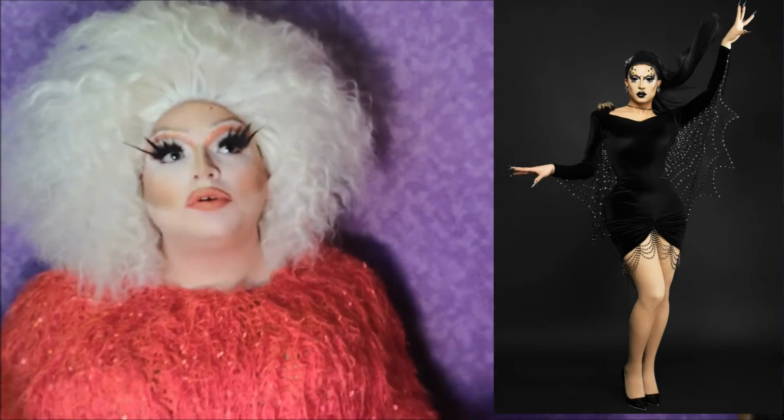Denali in her spider look. Reminds me of a spider look? I do. I feel like that's a drag staple, is a spider look. Maybe it's just me thinking that. It is very plain. Very, very plain. It's almost like she was relying on the spider eyes.